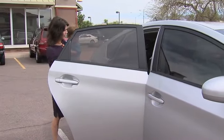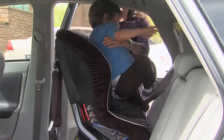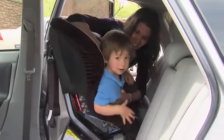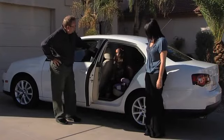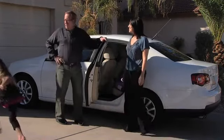We all know that babies and toddlers travel safest when they're in their car seats. But let's not forget about the older kids, even those who look like they've outgrown the need. The reality is they still need to be in a booster seat to make sure the seat belt holds them in properly. Because an adult seatbelt is designed to fit an adult like you and I. It's not designed to fit a small child like Mia.